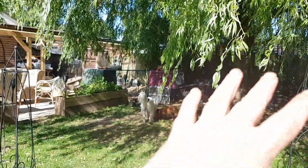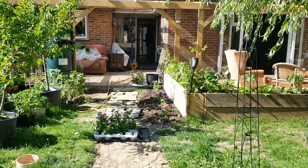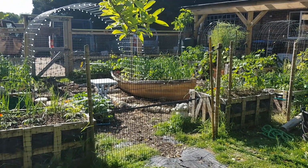I'm not going to do the chickens and the goats today. You can see the mess that I'm in. But also the potential of it all coming together.